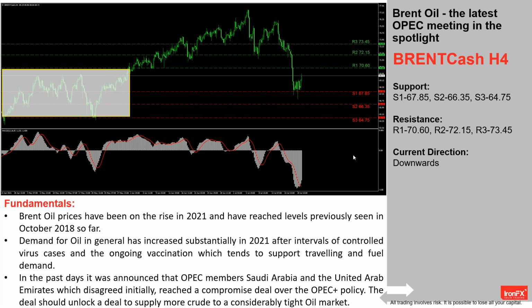All right. Now we're moving to our technical analysis. Even though Brent oil has been in a gradual upward momentum since November 2020, in the past days the commodity has fallen drastically, forcing our MACD indicator below our chart to drop to minus 1.5, implying a rapid fall. This is the rapid fall right here. Yet the recent drop has also formed our first support for the commodity, which is noted as our S1 67.85 support. The S2 66.35 is the level that could be tested lower if the selling is to persist.